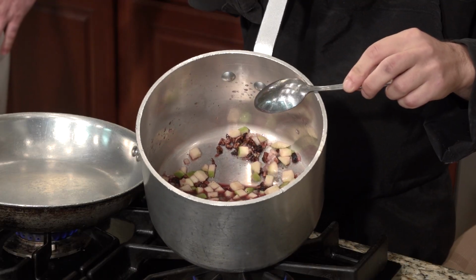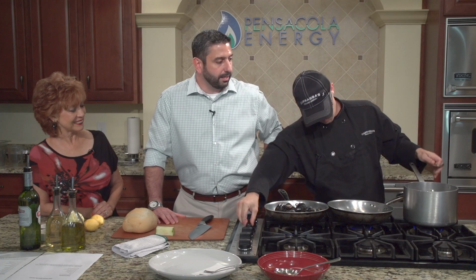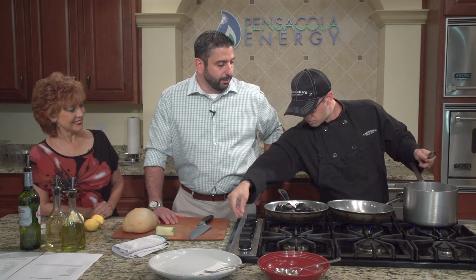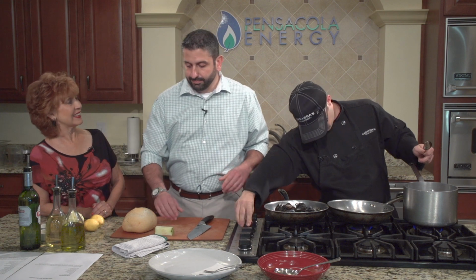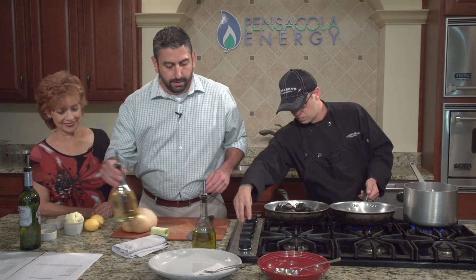There you go. He's just going to add that on the heat. We want to reduce that down about 90%. And then afterwards, we're going to incorporate the butter, and we'll show you later on how we do that, keeping it at the right temperature and then building the sauce. Okay. Sounds good. So right now, we're going to start with our mussels with lemon butter.